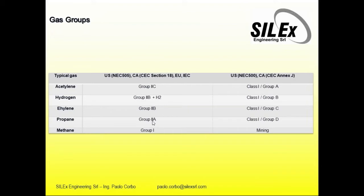In case you see 2B or 2A, only a part of the gases can be faced. Group 2B has a higher igniting energy than 2C, and 2A has a higher igniting energy than 2B. So it means that equipment marked for 2A is suitable only for 2A gases. Equipment marked for 2B is suitable for 2B and 2A, but not for 2C. In case you see 2C, it's suitable for any gas. The same applies for the United States qualification. A is suitable for any gas, B only for BCD, C only for CD, D only for D.